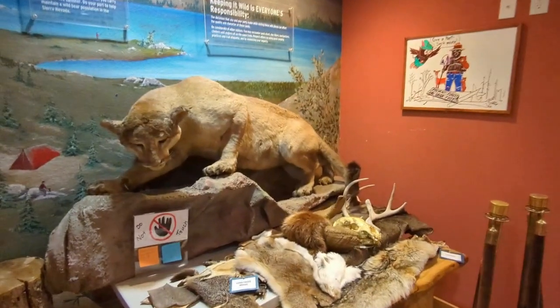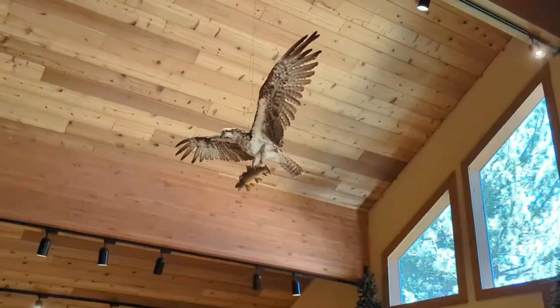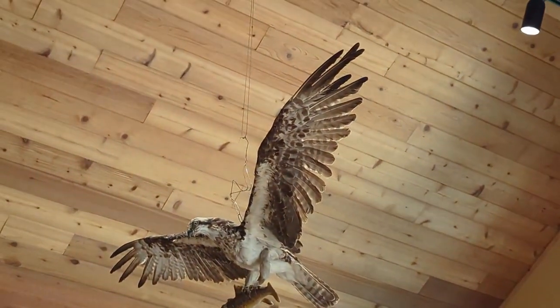I think my favorite display is this cougar right here. United States Forest Service. There's an osprey. Here I am with Park Ranger Davis here at the Mammoth Lakes Visitor Center. This is the Mammoth Lakes Welcome Center.